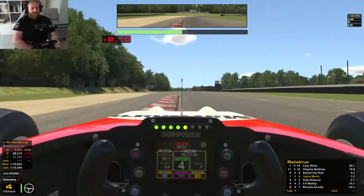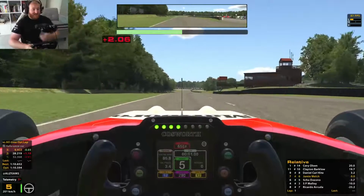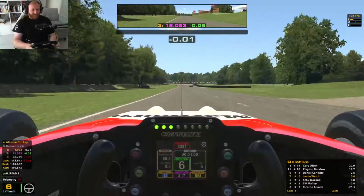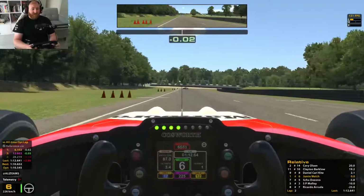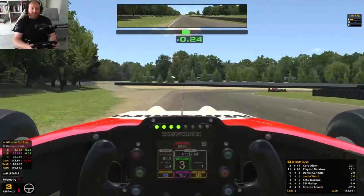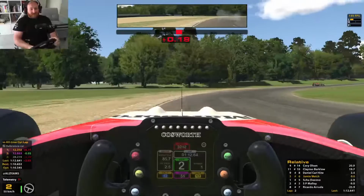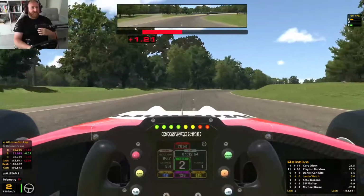For anyone that's interested, I'm using the Fanatec CSL Elite and the F1 Esports wheel, which a lot of people bag on. I think it's really good. I'm just using a couple of buttons that I've got mapped out to move the brake bias back just that little bit. And as you can see, that was a little bit too much, so bring it back forward again.